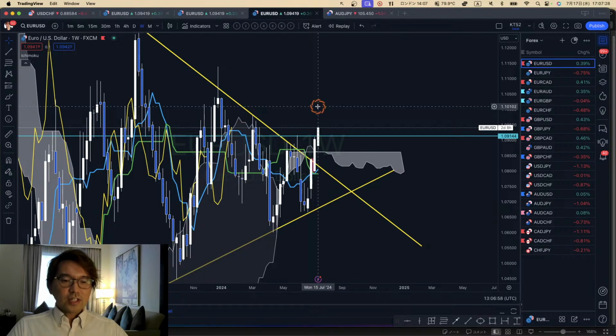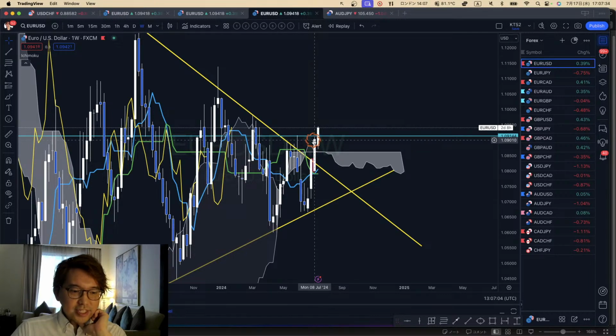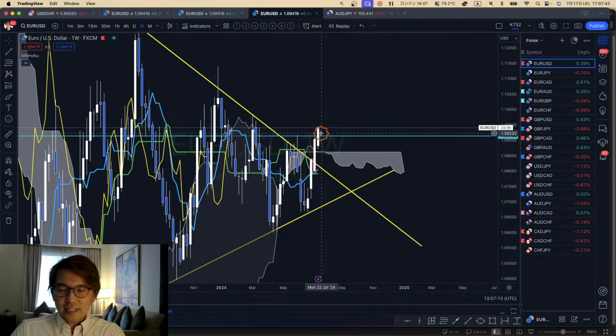I was waiting for the P wave breakout bullish. Last week, it broke the P wave bullish, but there was a resistance very close by. So I was waiting for the breakout of that resistance, and now it's bullish. I can see that EURUSD momentum is bullish at the moment. So in this case, I never sell. I never look for selling opportunities. I always look for buying opportunities as a trend follower.